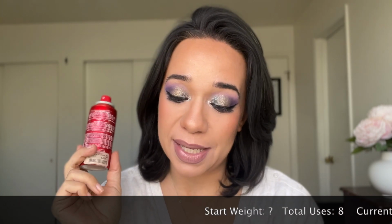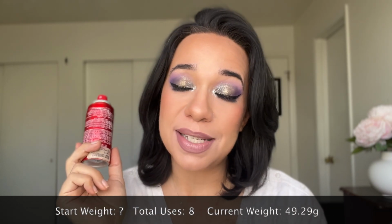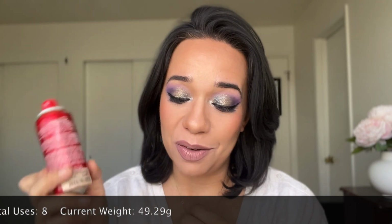I am wearing the Adept Minka palette today. There is so much glitter on my eyes right now. I will definitely be using this tonight. So I don't know why, but I don't have a starting weight for this one. I did not weigh it when it came in, but I have used it 8 times since rolling it in, and it is currently sitting at 49.29 grams.